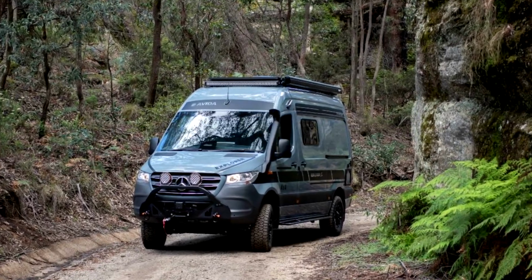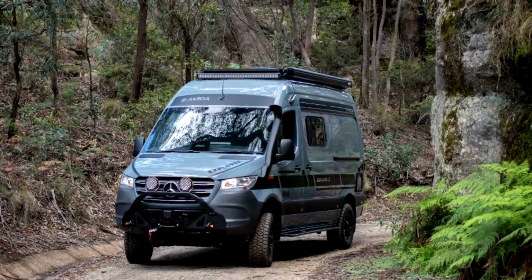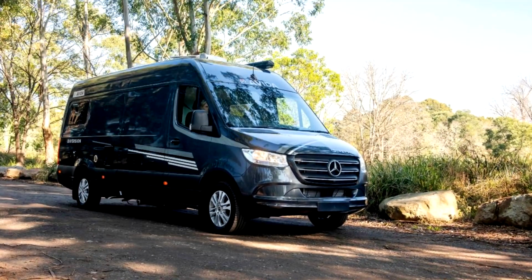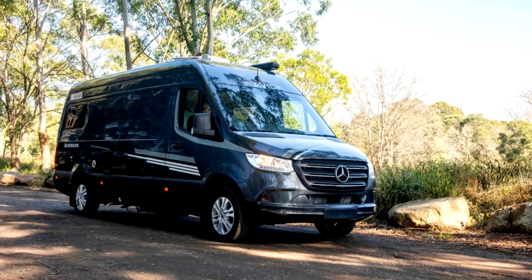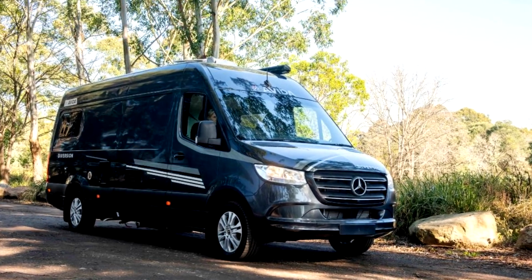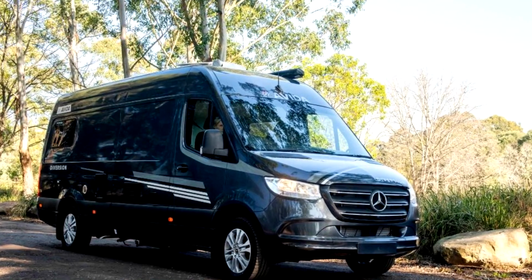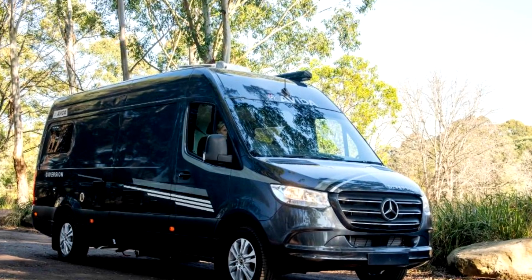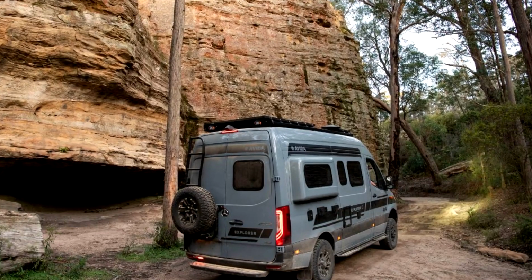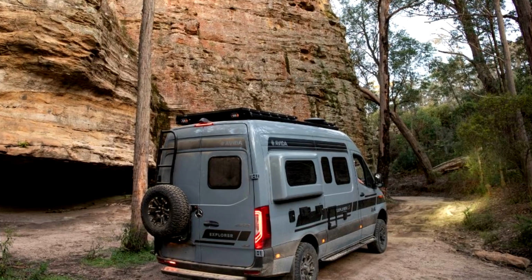We won't judge. Step inside, and you're greeted with a space that screams modern luxury, but in a rugged, I can still handle a dust storm kind of way. Avida has blended composite materials with wood and semi-precious metals, creating an interior that's part spaceship, part boutique hotel. At the front, the cockpit is separated from the living area, but the driver and passenger seats swivel around to join the dining setup along the right side. Behind the dining space, there's a wet bath, because let's be honest, nobody wants to spend weeks in the Outback smelling like they just fought a kangaroo.